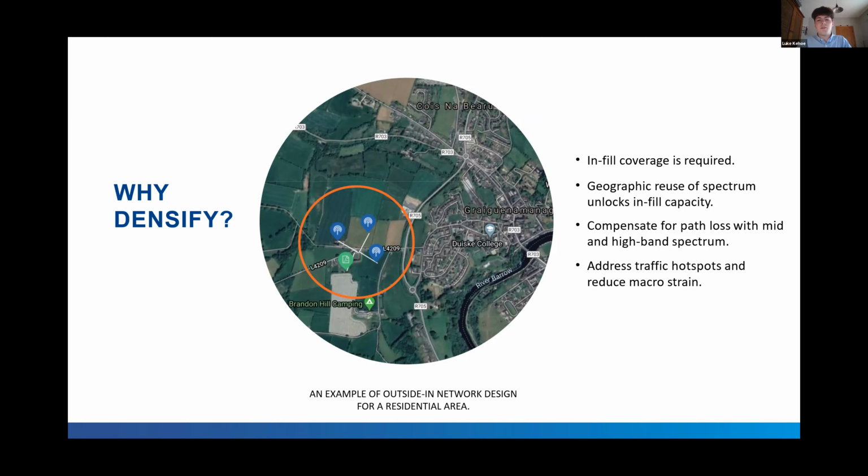And in the center of your screen here, you'll see an example of an outside-in network design in a rural village in Ireland. We can see in the orange circle, that's a macro site located on a high point. This is the traditional way operators would have provided coverage into an urban center, but that will not be compatible now with the mid and high band spectrum that's going to be used.